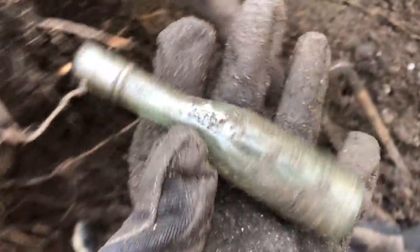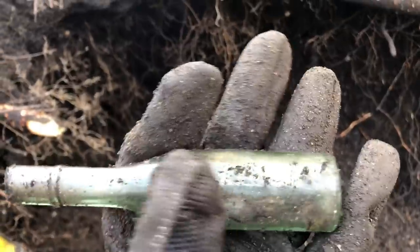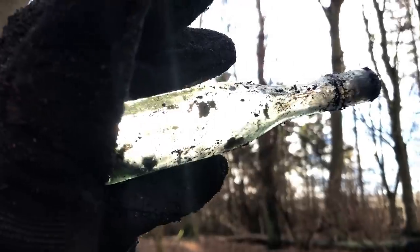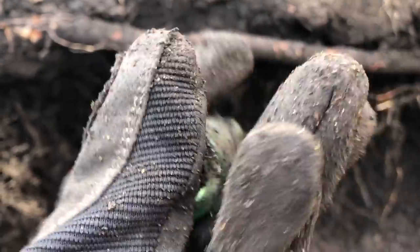Just found this cute little bottle. Not sure if the top is burst or broken. Oh, look. I think that might be like salad oil or castor oil bottle. Pale aqua. That's very cute. Definitely happy with that.